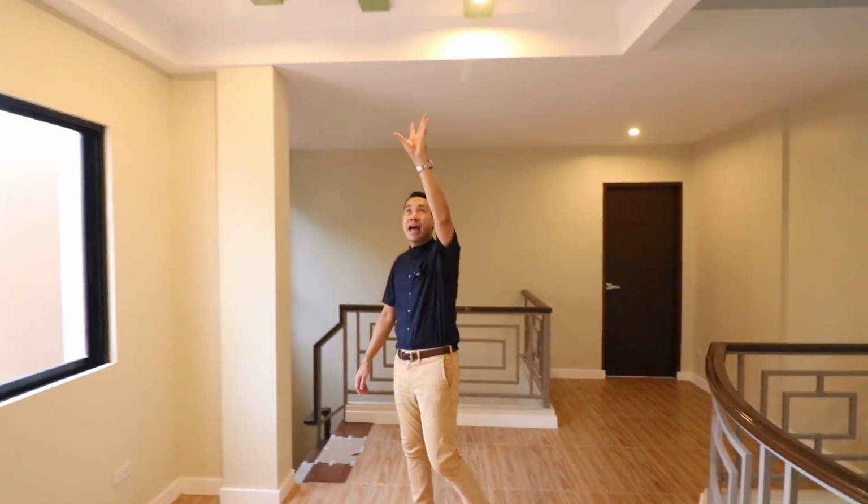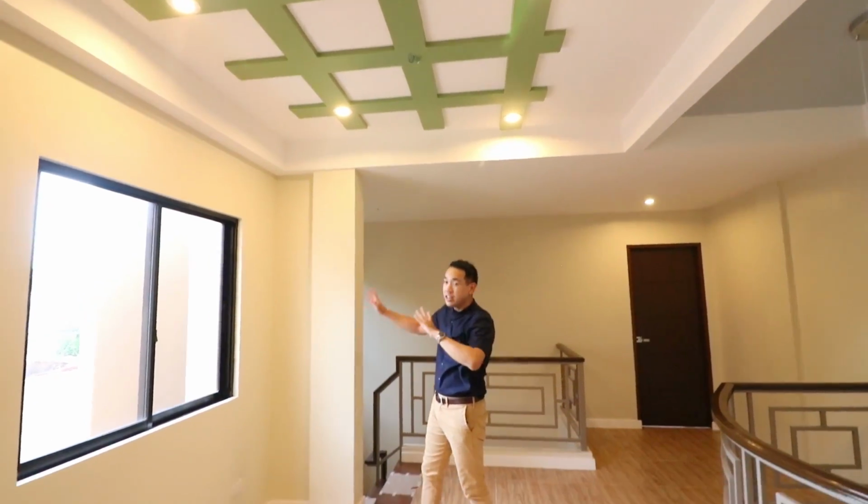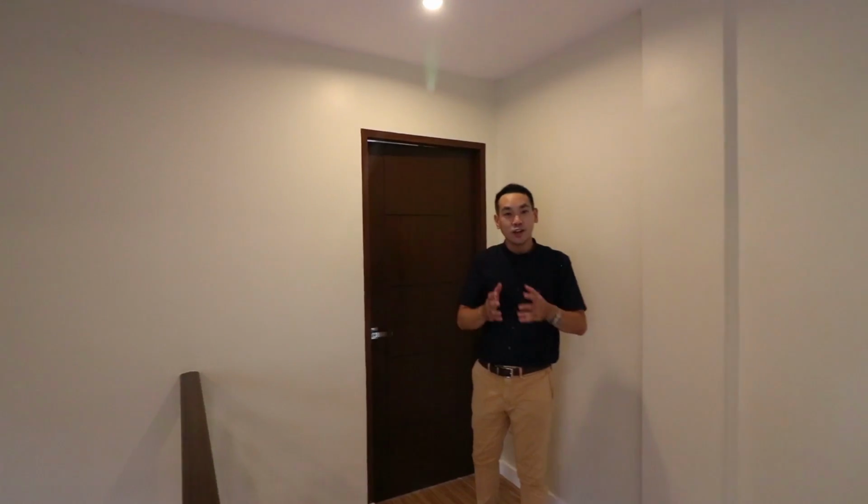So you can even add an additional lighting fixture on this side, but it's already very well lit because of this large window here. And now let's take a look at your master bedroom.